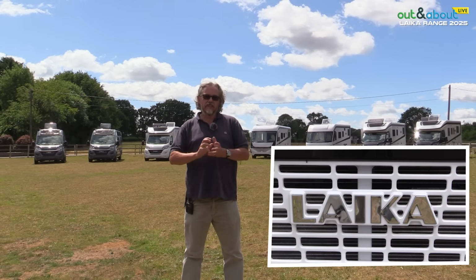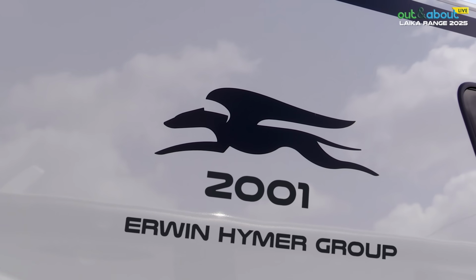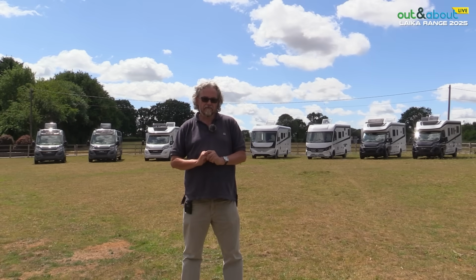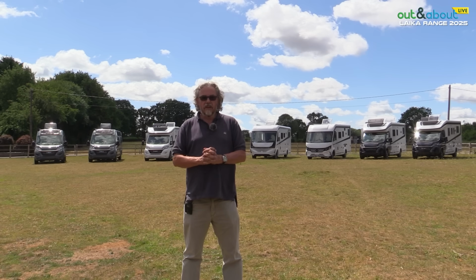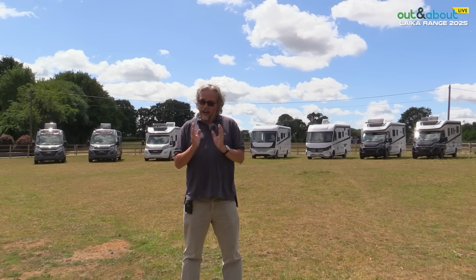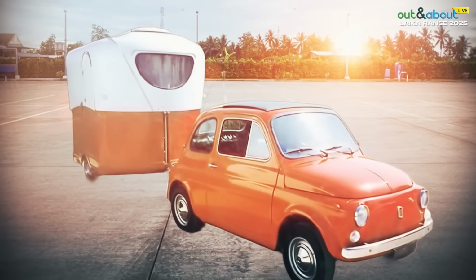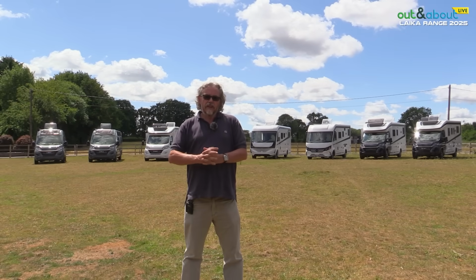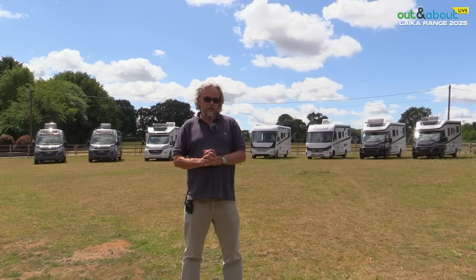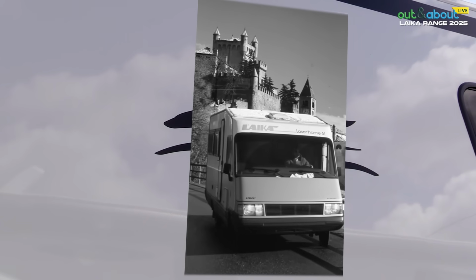Now, Laika is part of the Irvine Group and joined that stable in 2001, but still retains its Italian Dolce Vita styling. It all started back in 1977 when the company built its first tiny caravan to tow behind the equally tiny Fiat 500, the original 500 car. It moved into motorhomes in 1992, and I actually tested one of those first Laika A-classes around the year 2000.